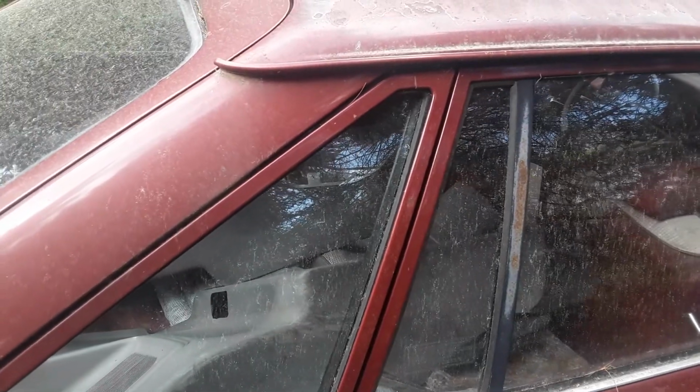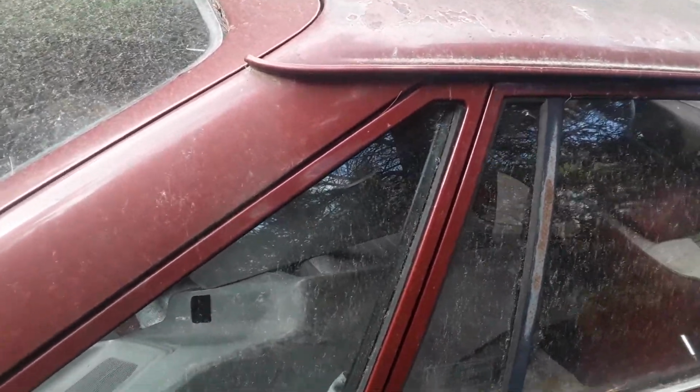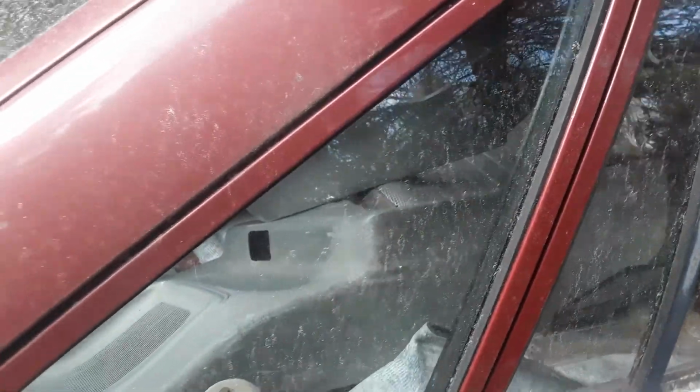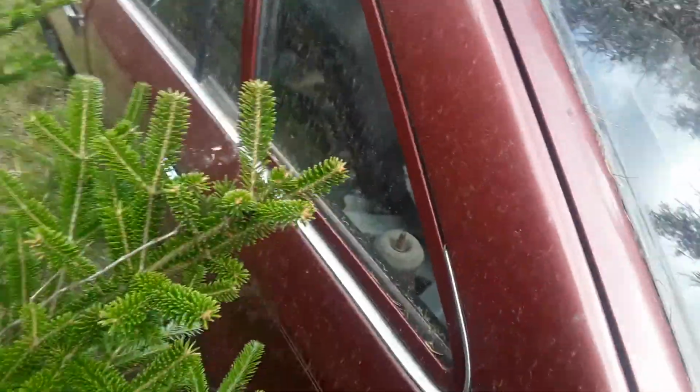If you could remove them yourself, that'd be great. But I don't have much issue removing them, but I'd have to cut the roof to do it. Any attempt to remove these would probably result in them breaking if I do it any other way. On the other side, just as good.